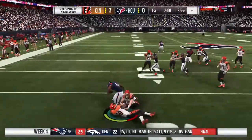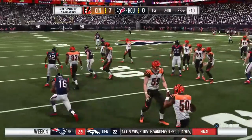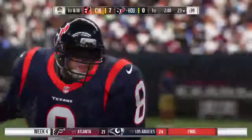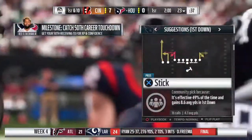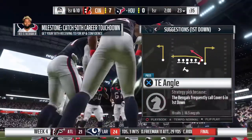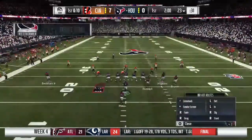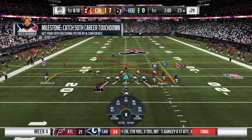Able to spin free. And he'll make it across the 20 as his guys will set up shop at the 23-yard line. All right, now, lucky 56. Lucky 56.